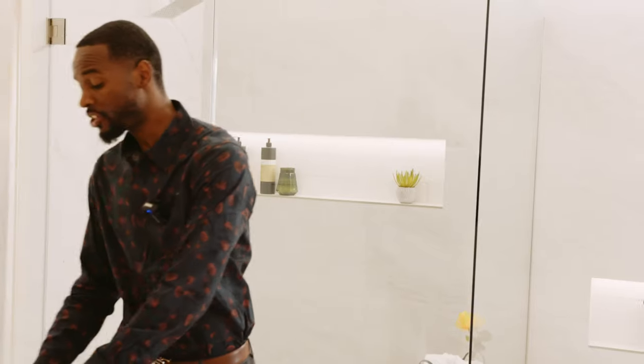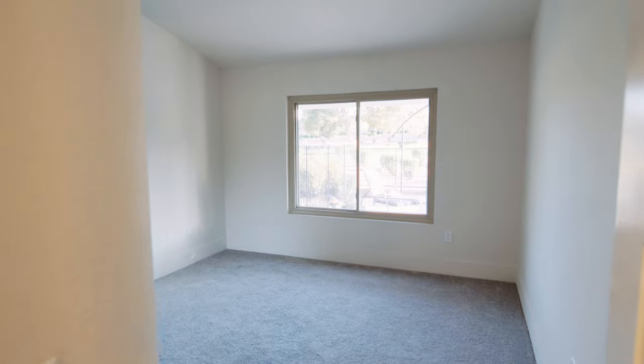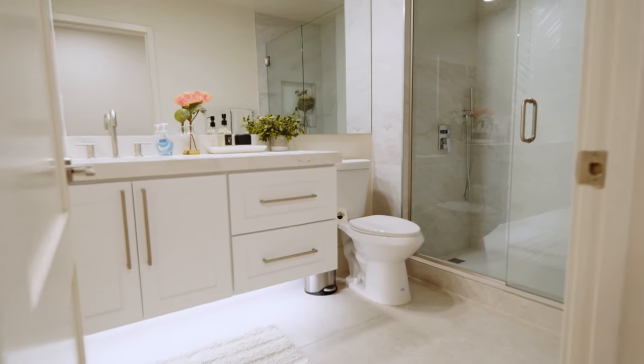And then let's go check out the other bedrooms. You have a bedroom that is right next to your primary bed. And then you have another full bath. So you make sure you stay tuned for the full tour.